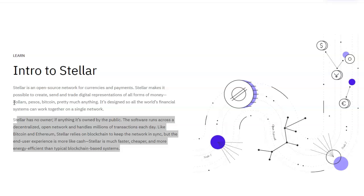Very similar to XRP. Now, Stellar doesn't have an owner, which is very interesting. When I did the research, I found that Stellar does not have an owner. If anything, it's owned by the public, just like me and you. The software runs across a decentralized open network and handles millions of transactions each day, just like Bitcoin and Ethereum, the two leading cryptocurrencies by market capitalization right now.